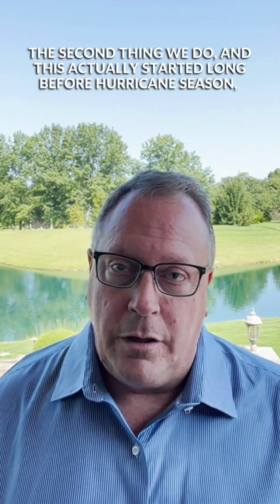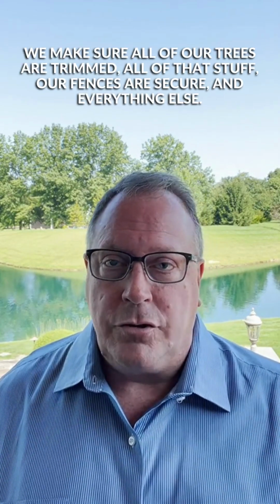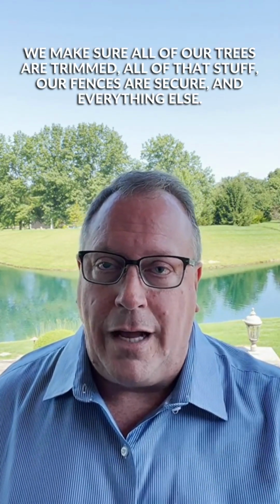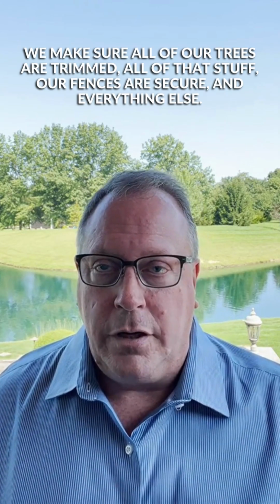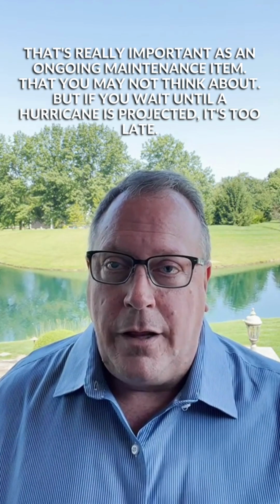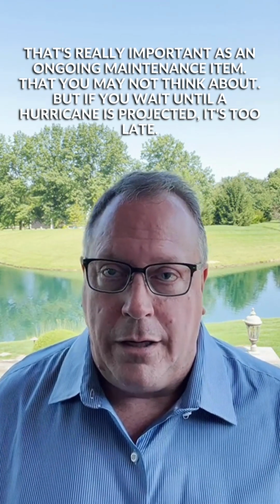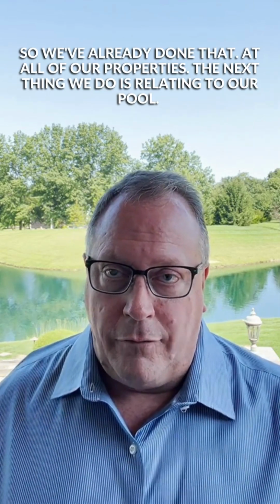The second thing we do, and this actually started long before hurricane season, we make sure all of our trees are trimmed, fences are secure, and everything else. That's really important as an ongoing maintenance item that you may not think about. But if you wait until a hurricane is projected, it's too late. So we've already done that at all of our properties.